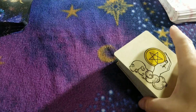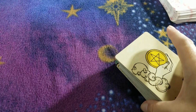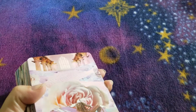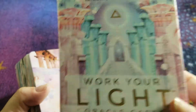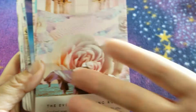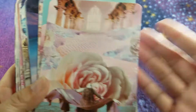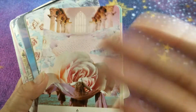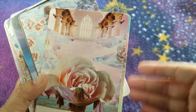So now let's go over to oracle cards. Oracle cards do not have a structure. So this is the Work Your Light, right? And these guys don't have any. Most of them, some of them have numbers, but it's more or less for the order of the cards, but it's not really any specific meaning, like in tarot, where numbers have meanings.